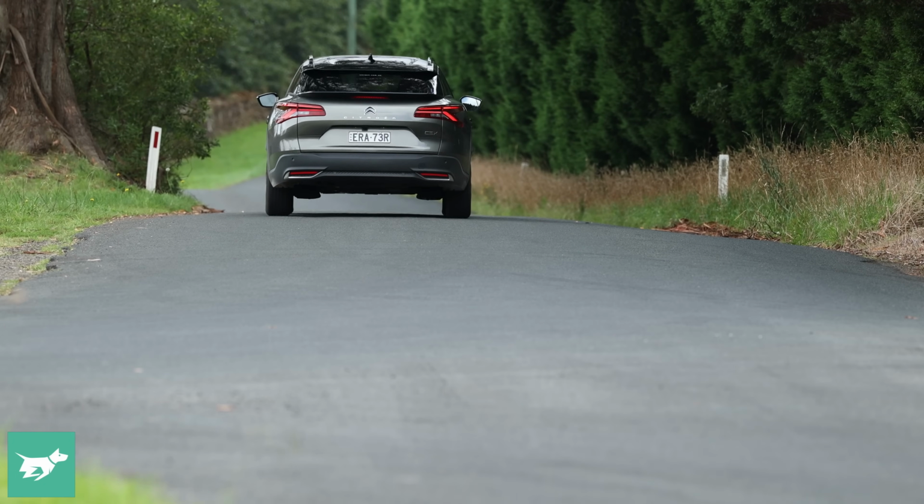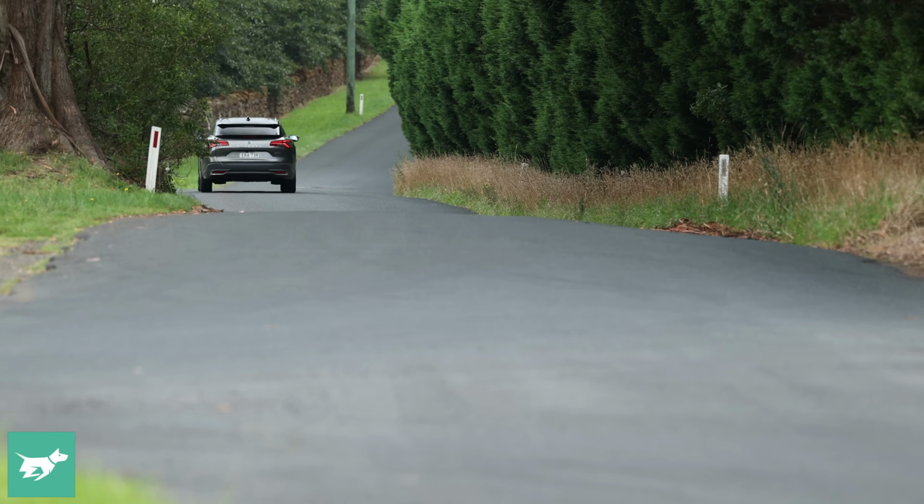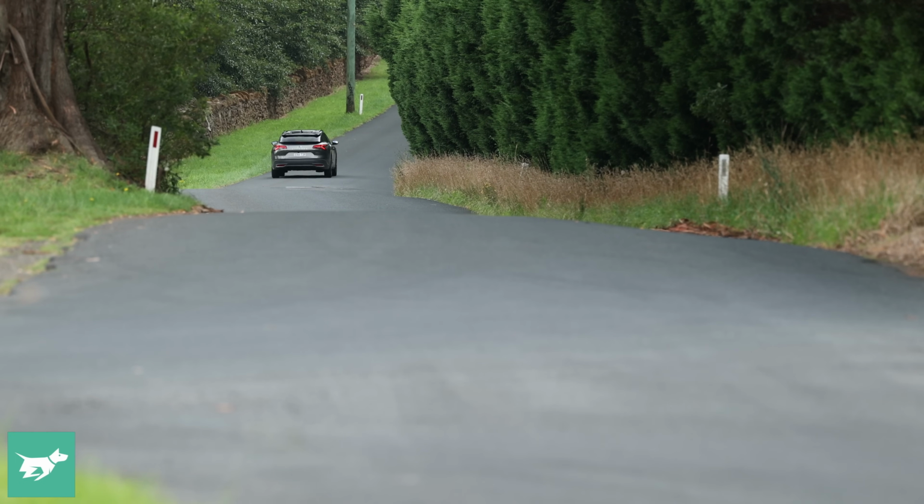And if you're starting to get a bit of a theme here that some of the technological systems under the skin need extra work, then you'd be correct. So when it comes to the adaptive cruise, it works well enough, but occasionally it will detect a car in the next lane over and start braking even though there's no obstruction in front of you, which is annoying.